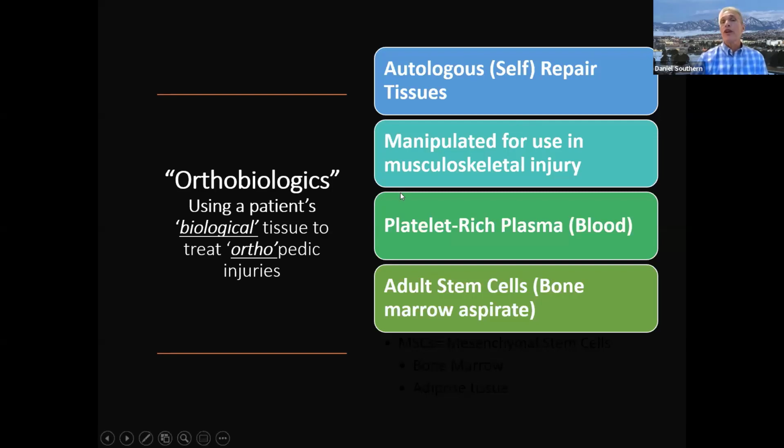One is a small cell in the blood called a platelet. And when we concentrate the platelets down, the preparation is called platelet-rich plasma. In the Regenerative world, we call it super concentrated platelets, but in general, it's known as platelet-rich plasma. And then we also use adult stem cells. In the Regenerative world, we find these in your bone marrow. So we aspirate your bone marrow. It's called bone marrow aspirate, BMA, or bone marrow aspirate concentrate, BMAC.